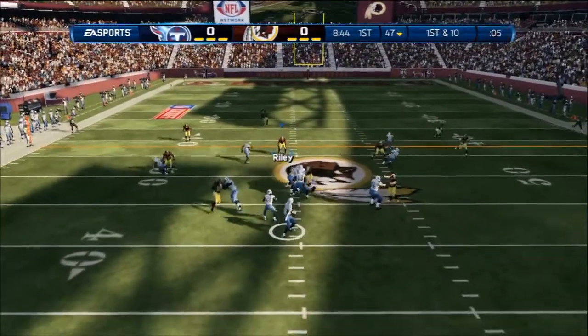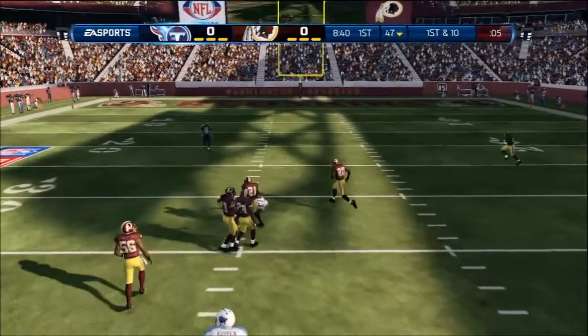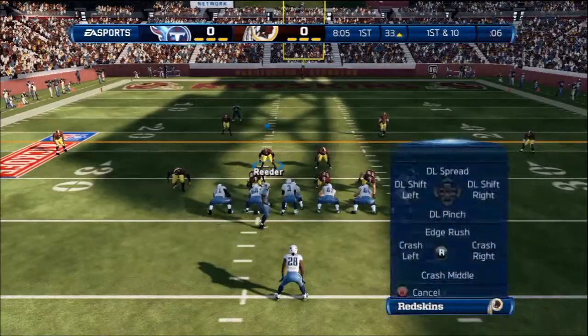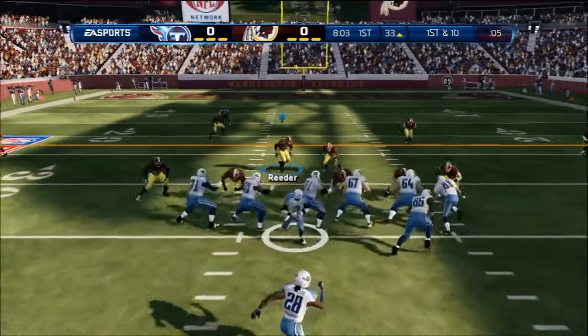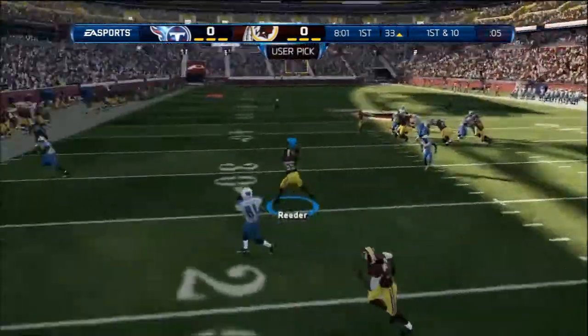First and 10. The quarterback throws the pass. The Titans now move the chain up on this drive. First and 10. Play action fake and drop. Interception.